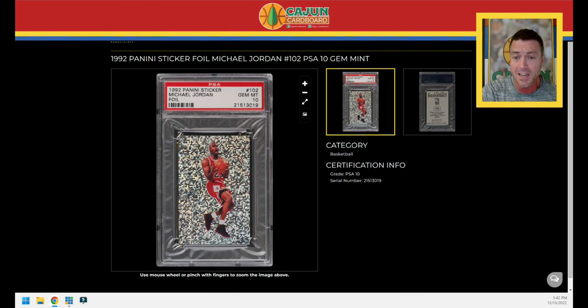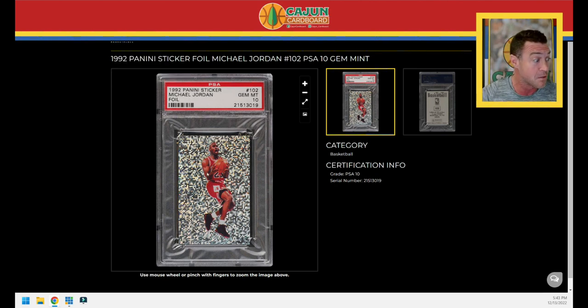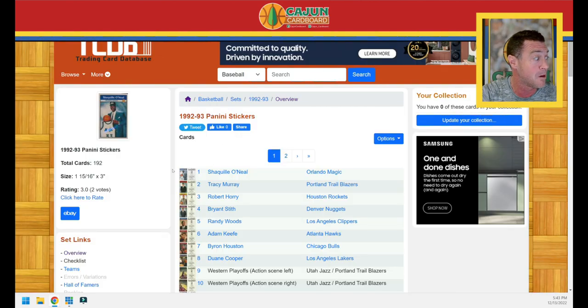Michael Jordan, this is a flimsy little thing. It is literally a flimsy little small sticker for those of you who have not held one of these in your hands. This particular sticker is just Jordan with a bunch of disco fast break looking foil in the background, no borders or anything like that, not much else to it.